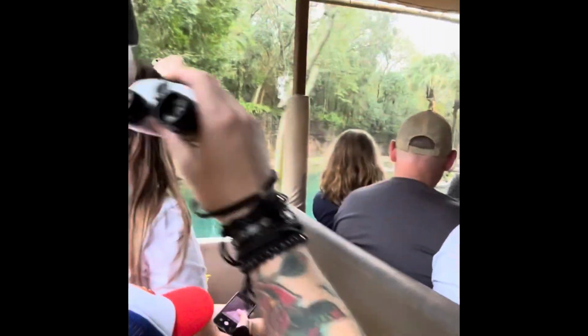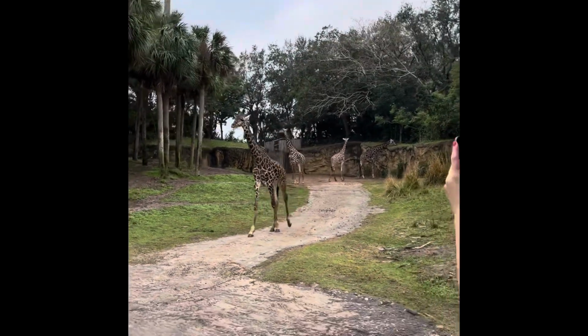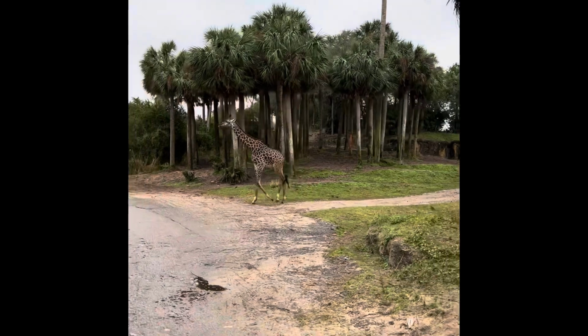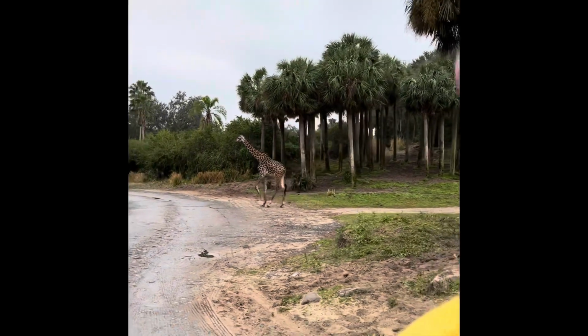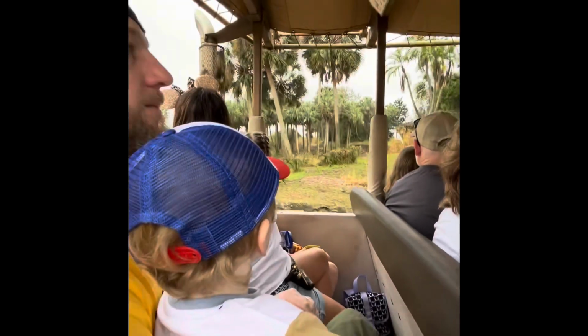And the pinkback pelicans, they get their name 18 and 20 feet tall. They usually only sleep for about 30 minutes a day, which is not enough sleep for me, but it is enough sleep for the giraffes. And they won't sleep laying down. They will stay standing or they'll kneel.